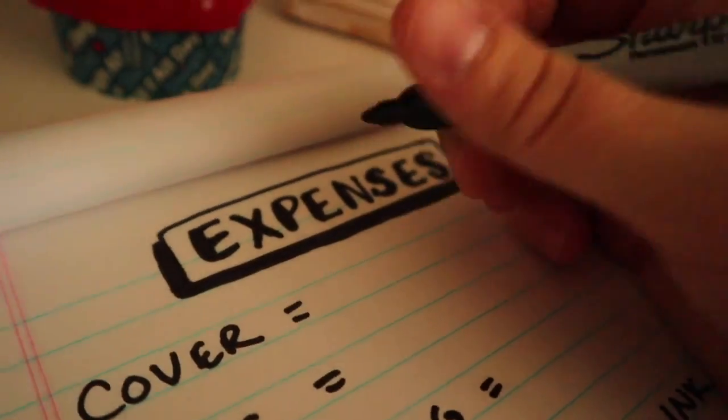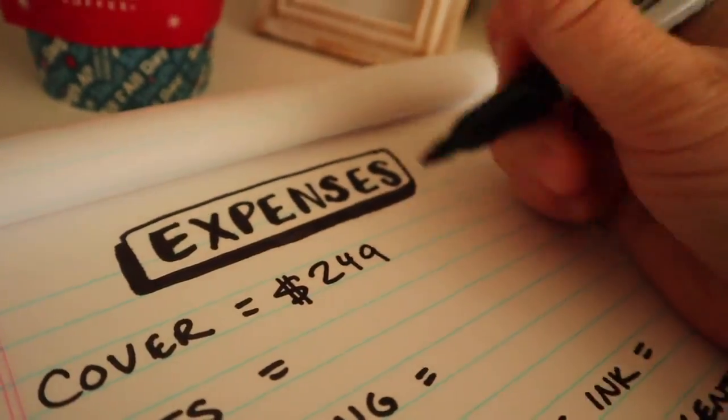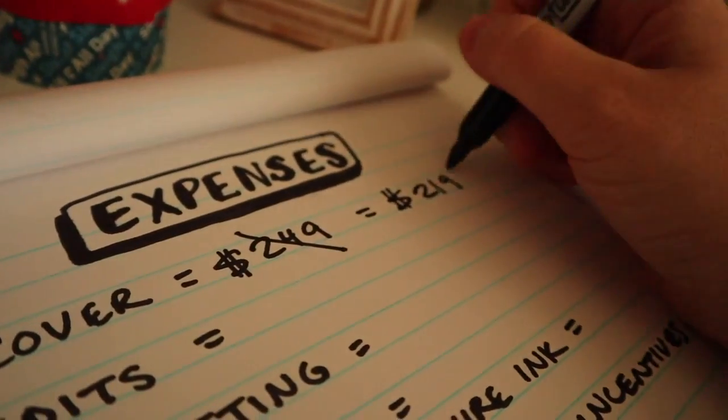But all that to say, at the time of purchasing my cover from Mandy, she charged $249, but I got a $30 discount for being a very, very long-term client. And so my total that I paid was $219.